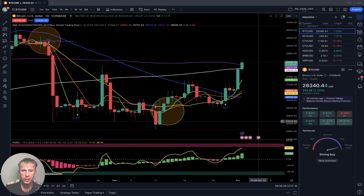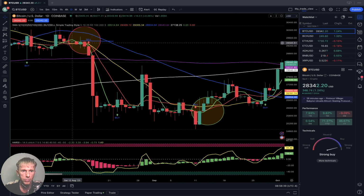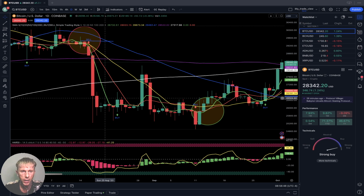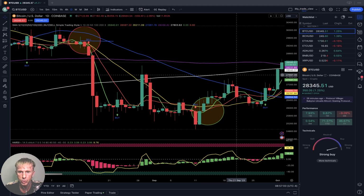Very simple. It's not easy because emotions are involved. If you follow the indicators, you will be successful because indicators do not have emotions. Like here, look at it. Red circle: MA5 did a bearish crossover over 10 and 20, sell signal from the script, bearish trend. When bars move below MA50 and below MA5, it is a bearish trend. Green circle: when the bar moved above MA5, it switched to a bullish trend. MA5 did a bullish crossover over 10 and 20. It was a bullish trend.